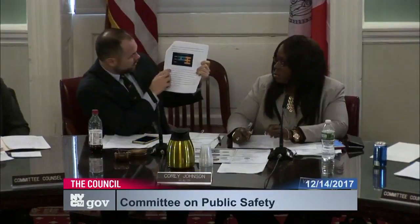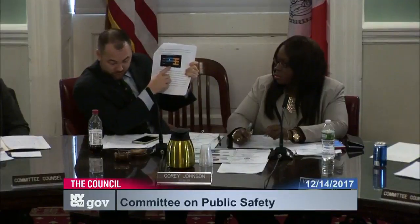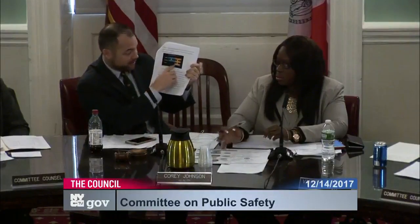On this diagram right here, there's no linkage detailed on how these things link together when it comes to the local database. And my understanding is that's because when the legislature authorized the creation of local databases, they indeed did not authorize OCME to maintain a database of unconvicted individuals.